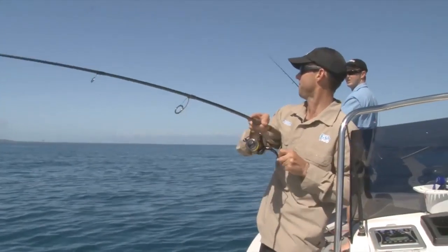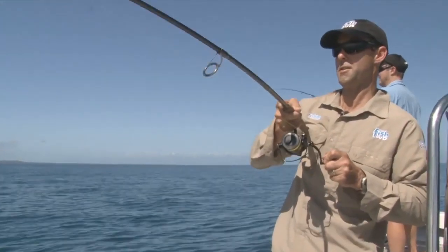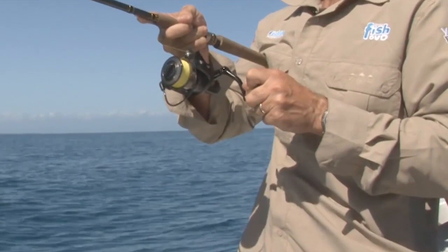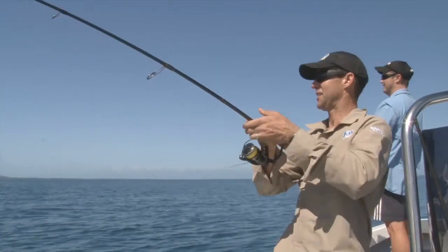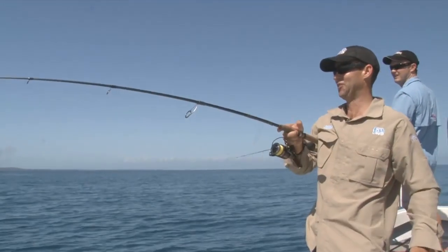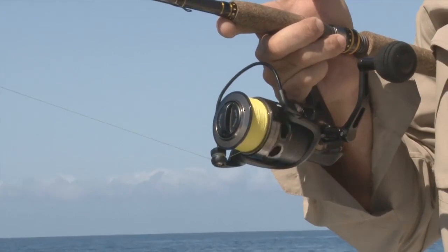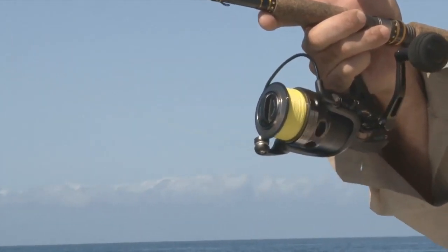Oh yeah, got him. That's a tuna. Oh, here we go. Just casted at a big pack of tuna feeding under some birds, and this is going to test our drag out. He's just going to slowly power himself away a long way. We might even have to chase him here.